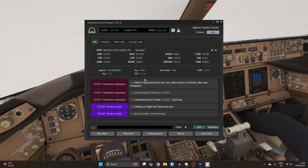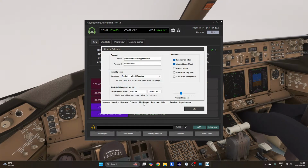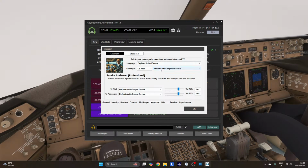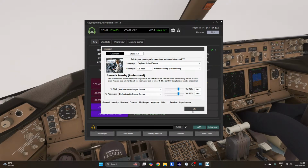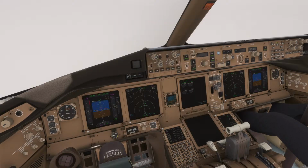I'm going to change the character of the co-pilot. So, it's in here, isn't it? Intercom. So let's go for Amanda Sorsby. Hi Amanda, how is the flight looking so far?